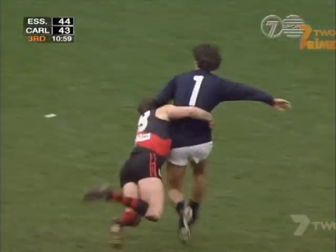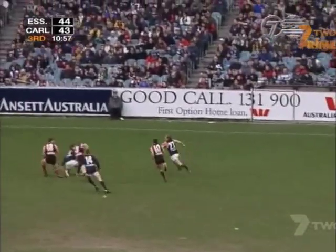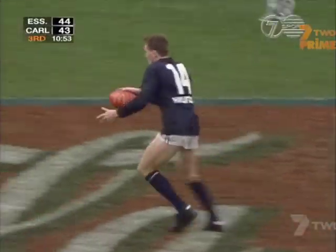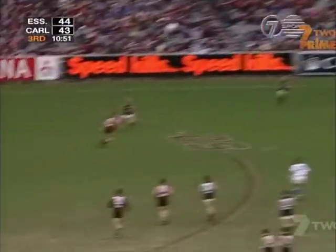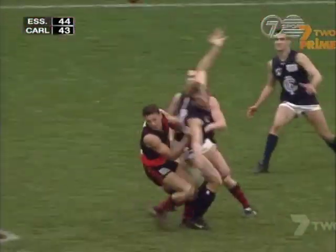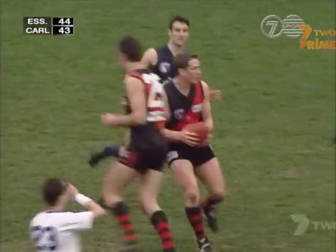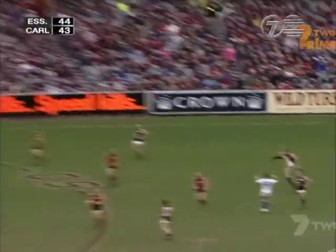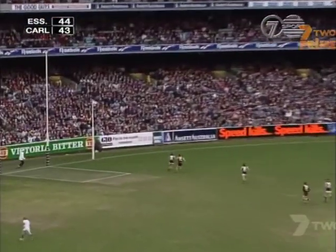They've regained the lead. Silvani from Sexton, off it goes to Bradley. O'Donnell gives chase. Back again to Sexton. Standing start, he pumps it up towards the 50, looking for Allen. Free kick for high contact on Whitnell. On Allen in that marking contest. 60 metres out, he heads for home.